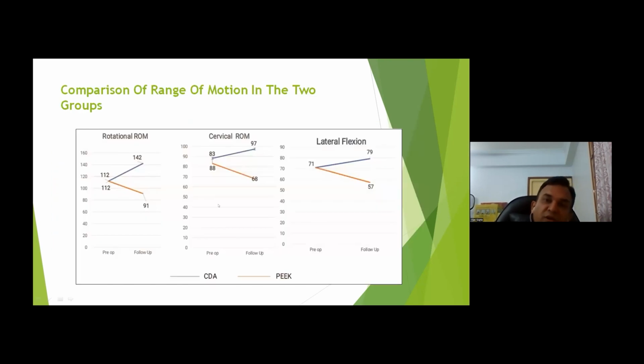Here, this is a radiograph where it is better appreciated that in the CDA group the rotational ROM is improving while it is decreasing in the PEEK group. Same here, the cervical range of motion is improving while in the PEEK group it is decreasing. And the lateral flexion of the neck is also improving in the CDA group, while in the PEEK group it is decreasing.